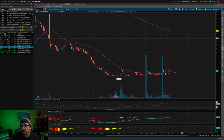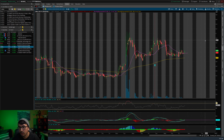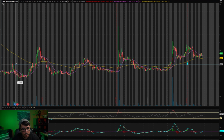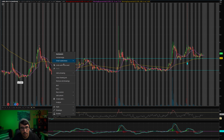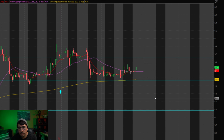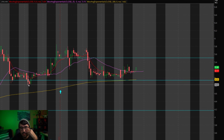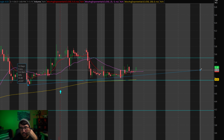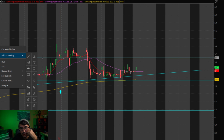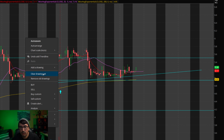Had you just waited, let's see, let's check out the 1 hour. Let's set up some lines here real quick. Some support and resistance. We'll draw this from here. We'll draw another one here. And we'll top out here. All right, so we have higher lows, but we also have lower highs.